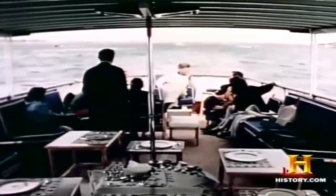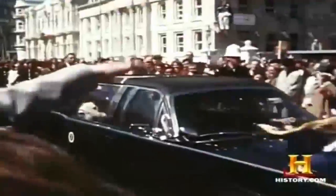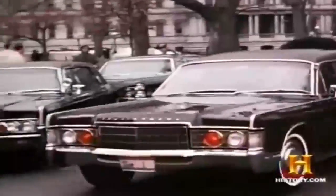If yachts best facilitated the president's escape from the people, then automobiles did just the opposite. No mode of transportation better allows the president to impart a message to his people than the car. It's personal, it's intimate, and it's also a security nightmare. The battle between the president's need to be seen and to be safe is waged around the automobile.